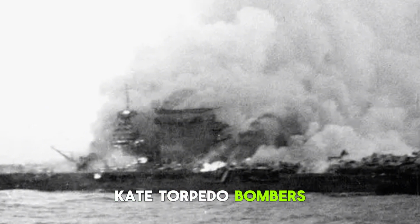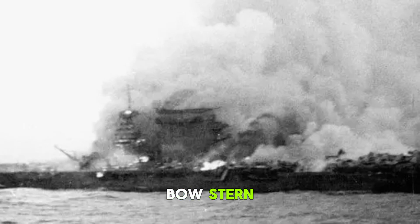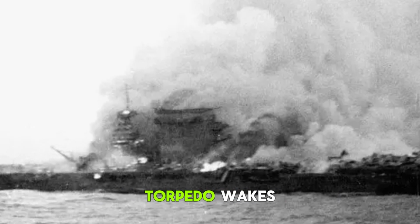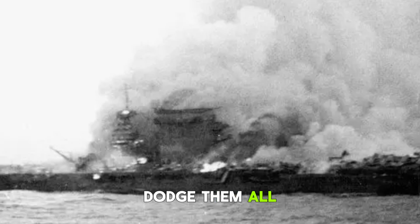Kate torpedo bombers come in from multiple directions: port, starboard, bow, stern. The Lexington's captain, Frederick Sherman, maneuvers frantically, trying to comb the torpedo wakes, but you can't dodge them all. 2 torpedoes strike the port side, ripping massive holes below the waterline. The ship takes on a 7-degree list. At 11:27, the attack ends.